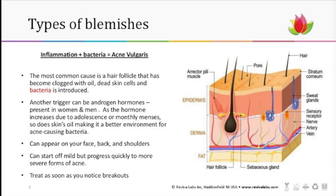Or, as I mentioned before, oilier skins are more prone to this form of blemishing because of the more sebaceous glands, the more oil, the more dirt is just attracted to the skin. You don't even have to touch your face. The oil just works as a magnet for anything in the air that's minuscule, but still could be carrying bacteria, and that will clog the pore. Right? So anyway, it's bacteria introduced to a clogged pore that leads to the inflammation.